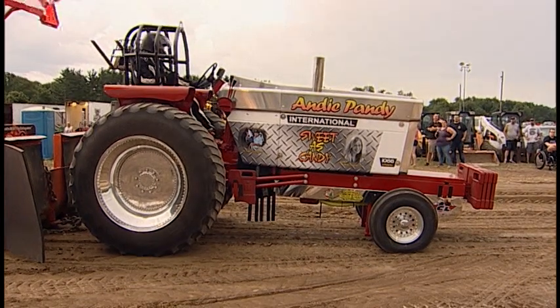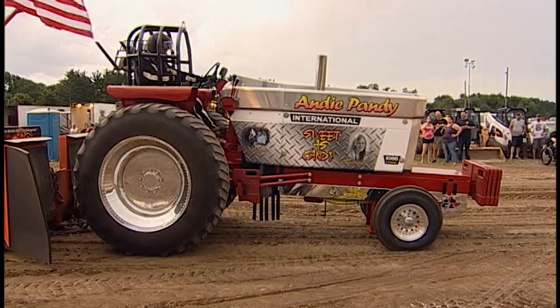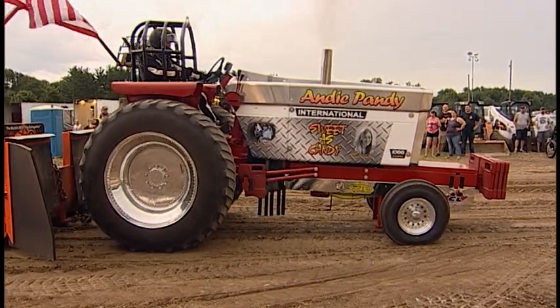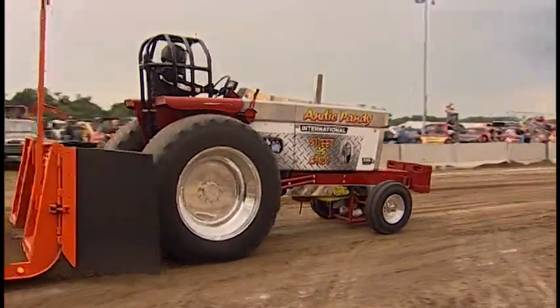All right, now it looks like we're ready to go. Kurt's all strapped in. Kurt Bockenstead here on the 1066. First official puller in the 9,500 pound hot farm class.